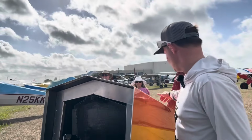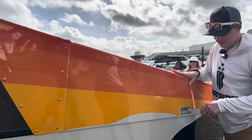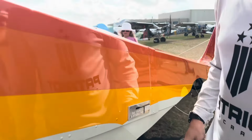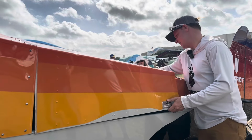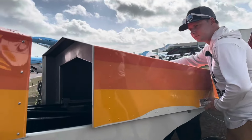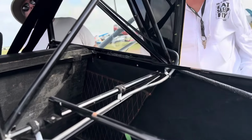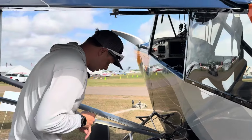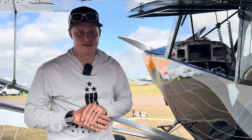Slide? Yeah, this slides, so excuse me here, sorry about that. This slides and then you just lock it in place and then you're ready to go. Wow. So it makes it really easy to open and close and get things in and out. Having the speed is nice, having the cargo is nice, and then I wanted something that would be really reliable so that I could beat up if I wanted to.